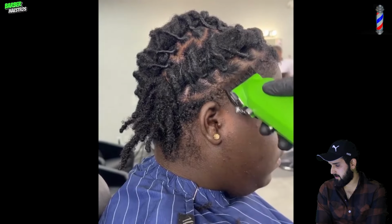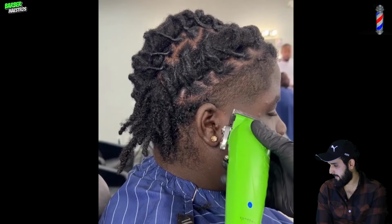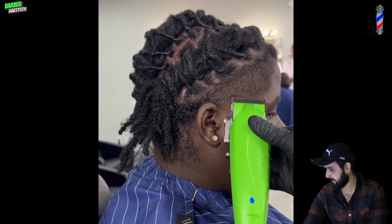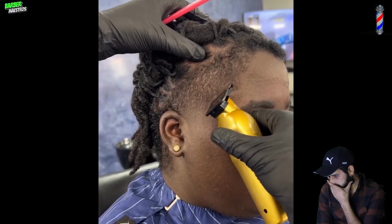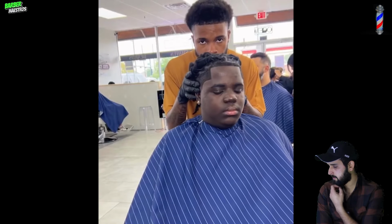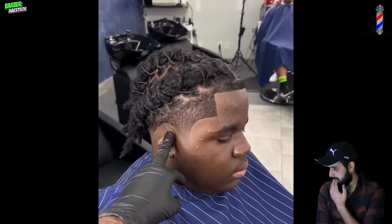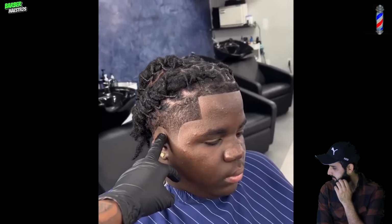Now throw a 1.5 guard on to blend everything in with the top. Now as you can see, I'm detailing with no guard, lever all the way closed, using the edge of my clipper to blend everything and get rid of those small guidelines. Now I'm going in with my lineup using the edges of my trimmer only. There you go. Here's a front view. We got a super crispy mid taper. We threw enhancements on. This is a behind the ear view. This is a side view.